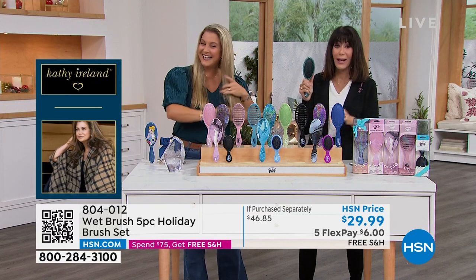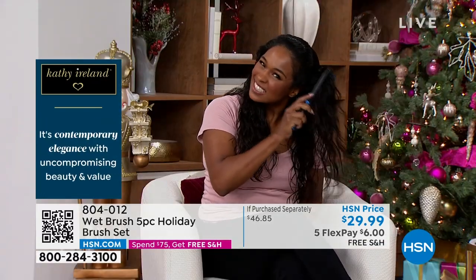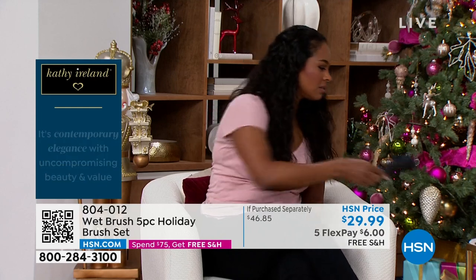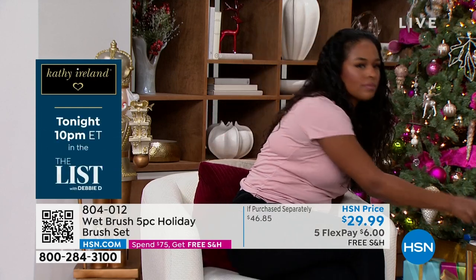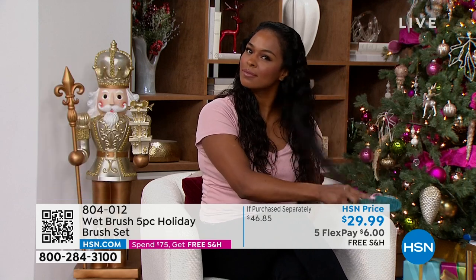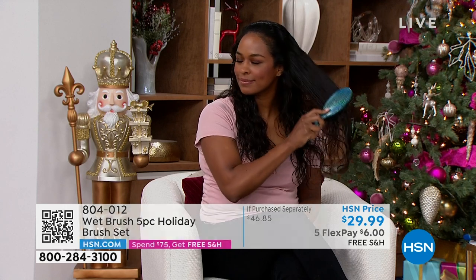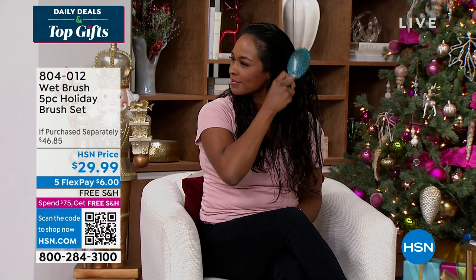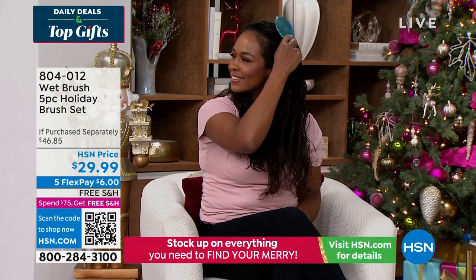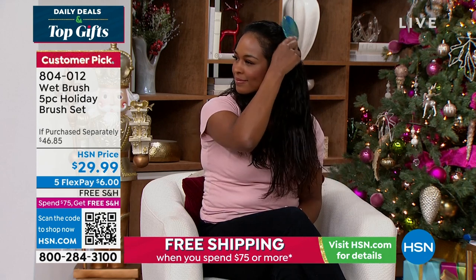And you know what I love about it? We showed you, Danya's here. If you're going through that, every time you're snagging and it's getting stuck, you're breaking your hair, you're splitting your ends. That's the before, what happens with most brushes. But look at how the Wet Brush glides, whether it's wet hair, dry hair, any hair, super curly hair, it doesn't matter. And look at this, same hair and something as simple as changing your hairbrush.